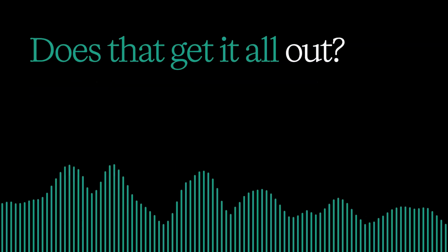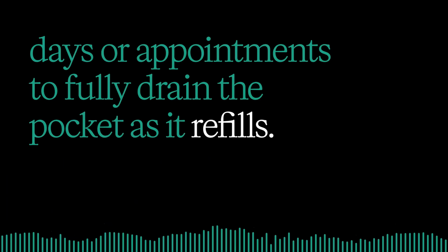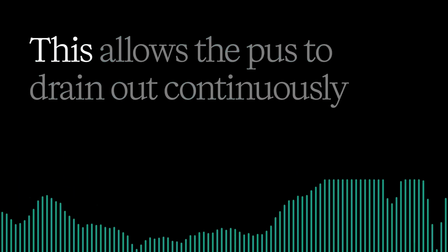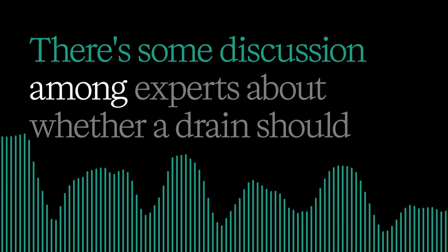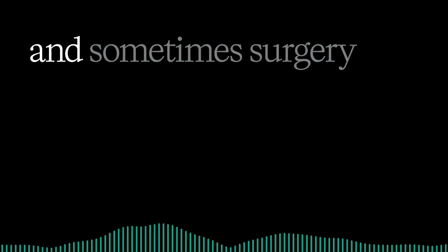Does that get it all out? It often needs to be repeated several times, maybe over a few days or appointments, to fully drain the pocket as it refills. Are there other options? Yes. Another method is inserting a small drain, like a thin tube, that stays in place for a few days. This allows the pus to drain out continuously until the abscess cavity collapses and starts to heal. There's some discussion among experts about whether a drain should be placed right at the first aspiration or only if repeat aspirations are needed. And sometimes surgery?